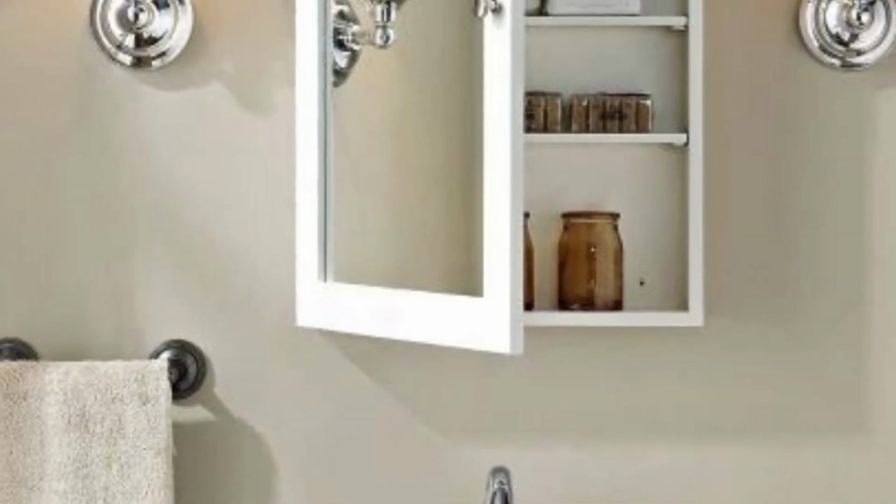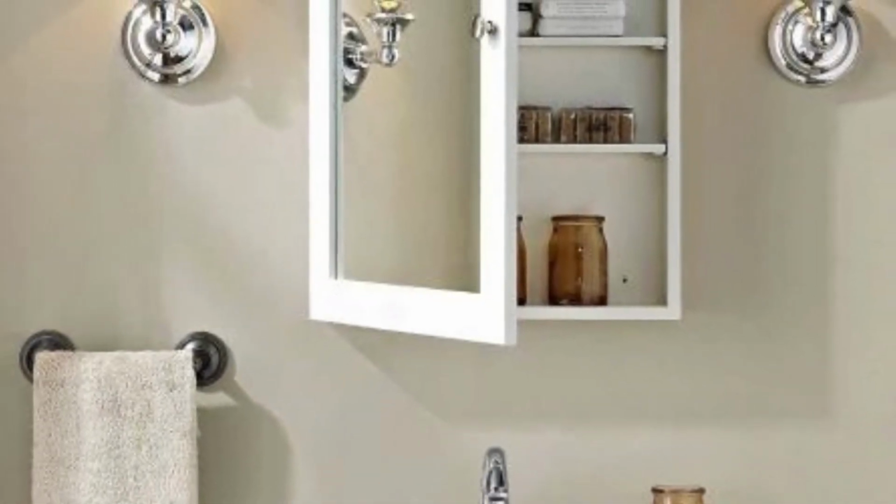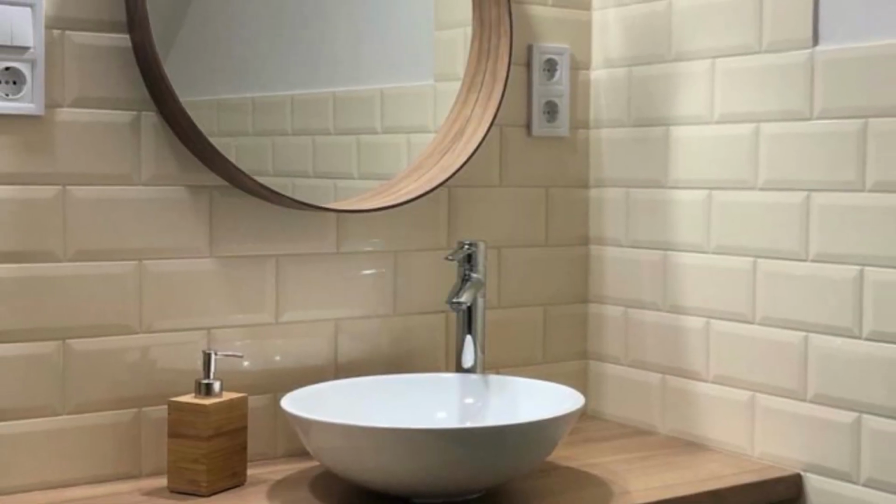In terms of aesthetics, IKEA offers mirror cabinets in different finishes, from classic white to sleek modern designs, ensuring they can complement any bathroom decor.